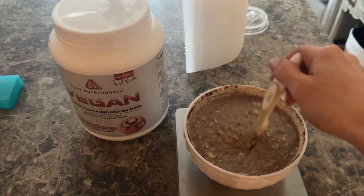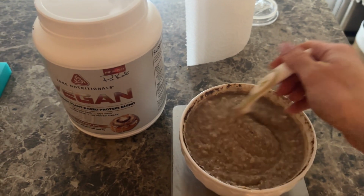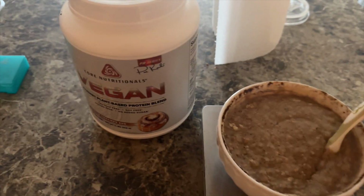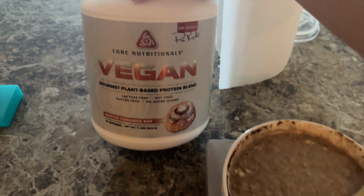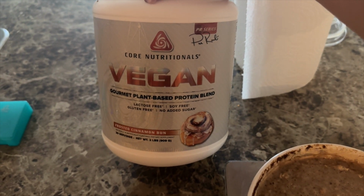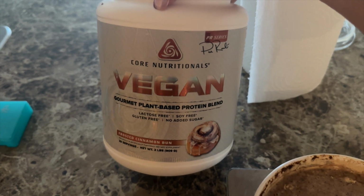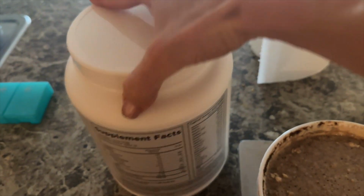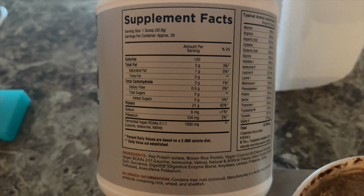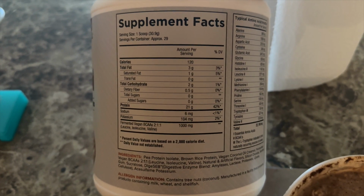All right, guys, so I am getting ready to go to the gym to train legs, but we're gonna try this new vegan protein powder. This is from my coach, Paul. It's the Vegan Core Nutritionals plant-based protein that's lactose-free, soy-free, gluten-free, and has no added sugar in the frosted cinnamon flavor.